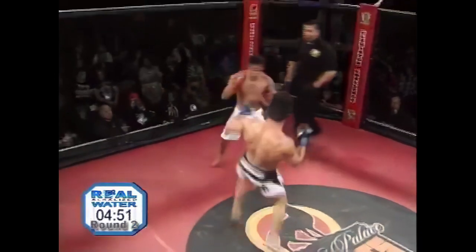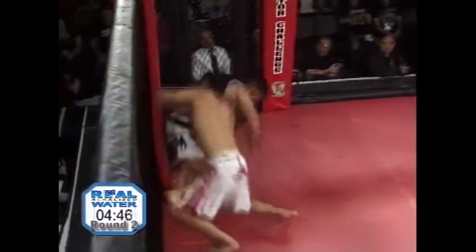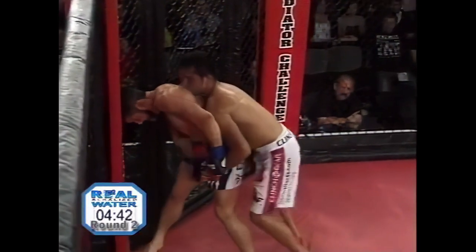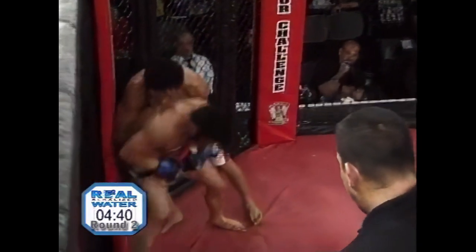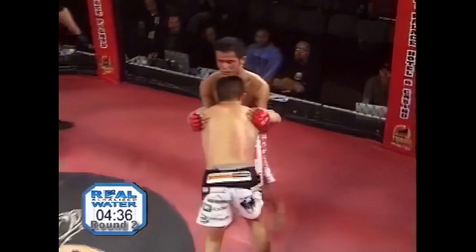McCall pumping the jab earlier. Grabs the leg again. Throws that kick. That's what cost him the first time. De Silva, imagine that, on the back. And he's not afraid to jump the position here. Nice McCall spin, did a nice spinning elbow there.